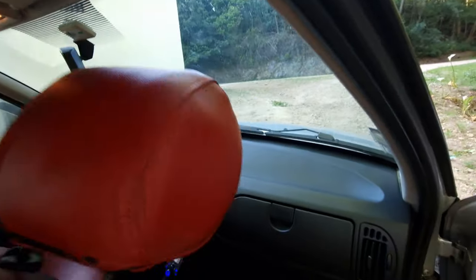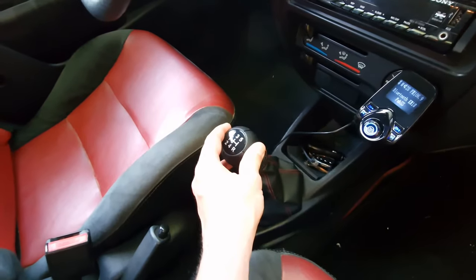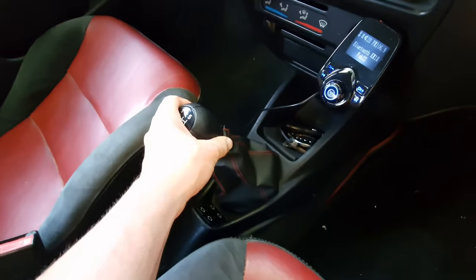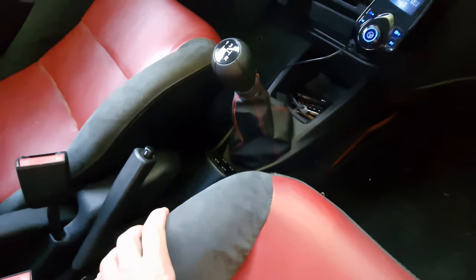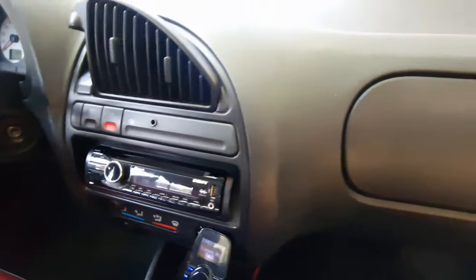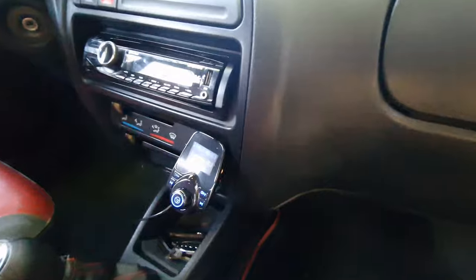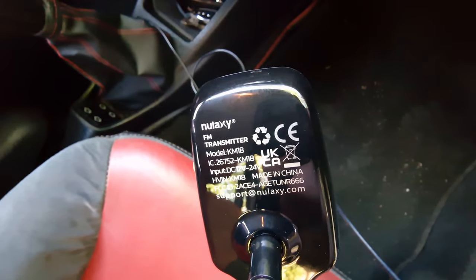So the roof is excellent, as you can see. It's got everything, it's not missing anything. It didn't come with the original gear knob, so I got this one that looks close to the original. Also went for the red stitching gear knob sleeve. The radio is original. I always use these Bluetooth gadgets from this make. I got this from Amazon. And I'm telling you, these are really, really good.